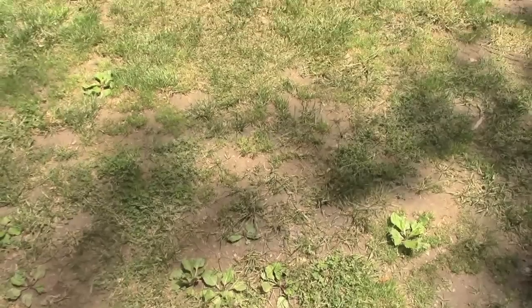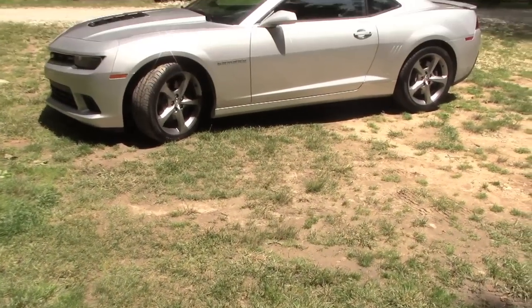I'm sitting here, windows up, in park, and this is a muscle car. I want to hear it. I want it to growl at me. I do, however, love the Camaro's retro styling.